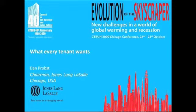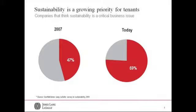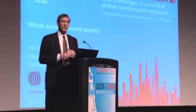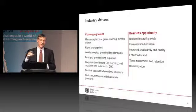The next presentation, from Dan Probst of Jones Lang LaSalle, noted a growing awareness of the importance of sustainable building performance among office tenants in recent years. In answer to the question, what tenants want, the question is, do they really care about energy and sustainability and the performance of the buildings that they're leasing space in? The answer to that question is more and more every day. Companies have recognized that this is just good business. Caring about the performance of the buildings is good business.